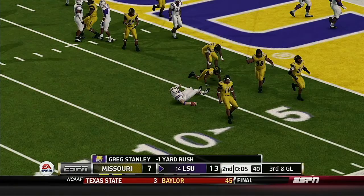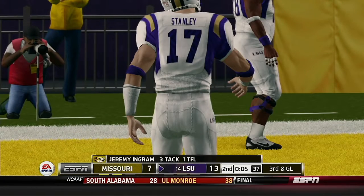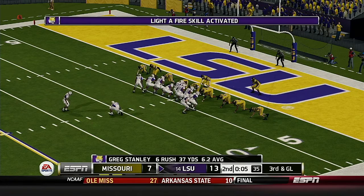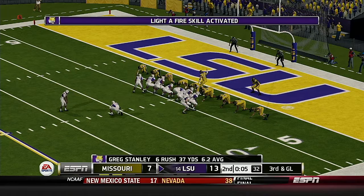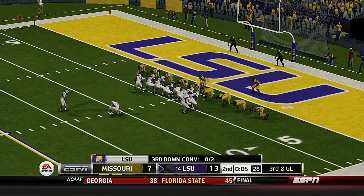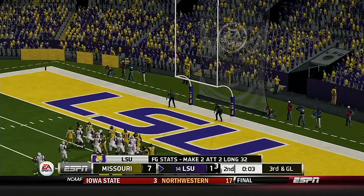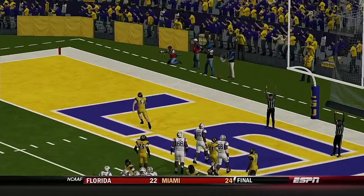And they got to him before he could get back to the line. The Tigers using their third and last timeout. They'll lose a yard on that quarterback keeper. Here's the 8th play of the series. LSU is up by 6. It's up, and he got it.